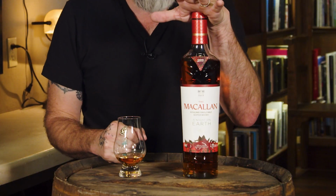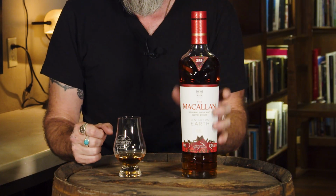I had to look up what this was. These are tribute bottles that were all released. They did a series of them. These were tribute bottles released around their 200th anniversary. 200 years, that's pretty cool. A 200-year-old distillery.